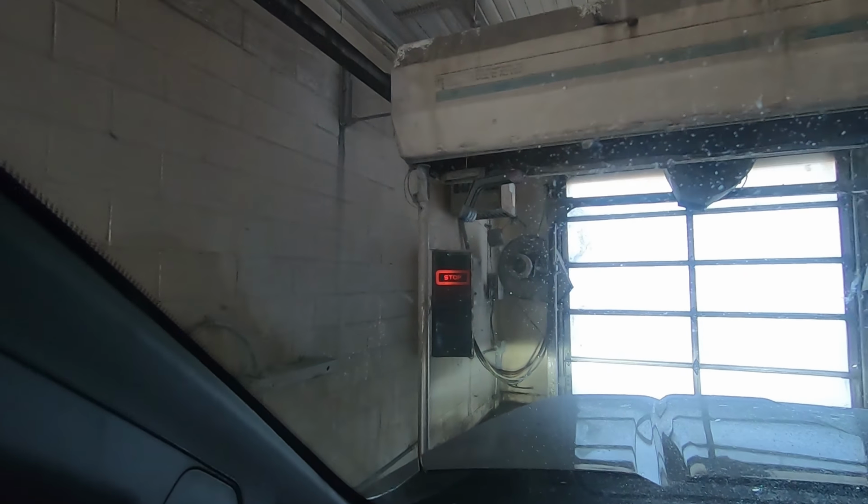All right, we just purchased the car wash. It's telling us to enter. Here we go. It's telling us to drive forward. Oh, now it's telling me to stop. All right, while we were waiting, Ty counted up how many we did. Ty, what was the official count?